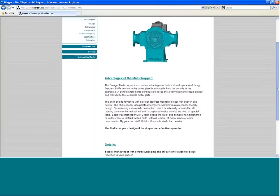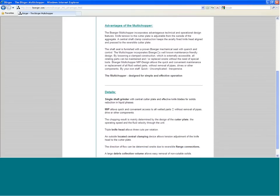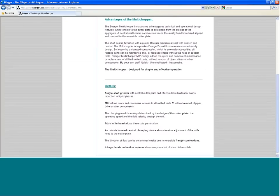If you scroll on down, Bob, it basically goes into a little bit broader overview of what we went through. So feel free to read through this in more detail on the website if people want to learn a little more about the multi-chopper.